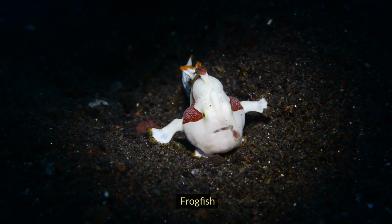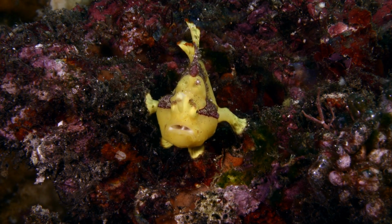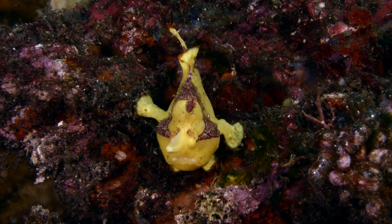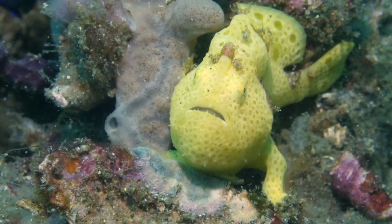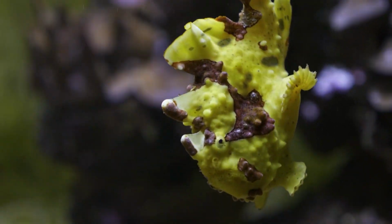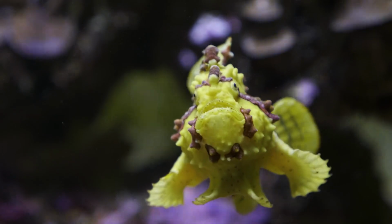Frogfish. It's so easy to miss the frogfish, because these types of anglerfish, there are over 50 species of them, are nearly identical to their surroundings, mostly coral reefs. They resemble sponges or algae-covered rocks and come in pretty much every color and texture imaginable. Some frogfish even use their camouflage not to hide, but rather to mimic poison sea slugs.